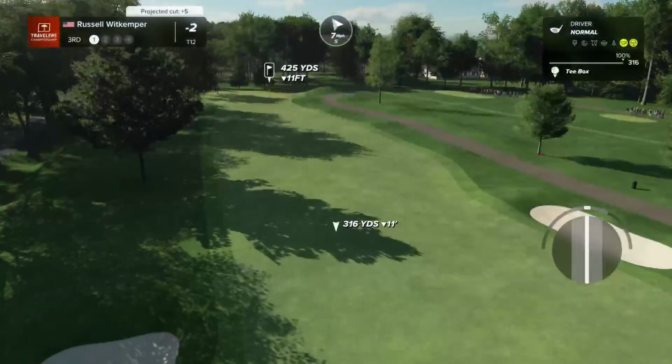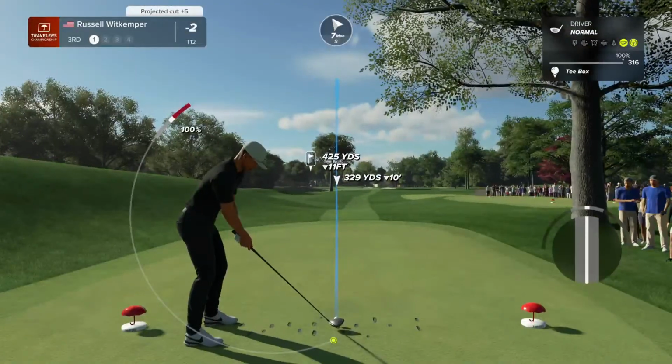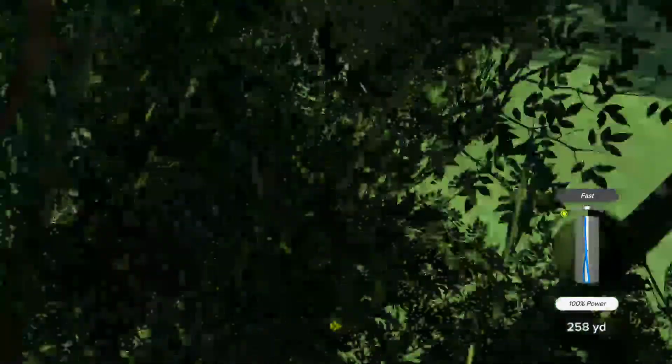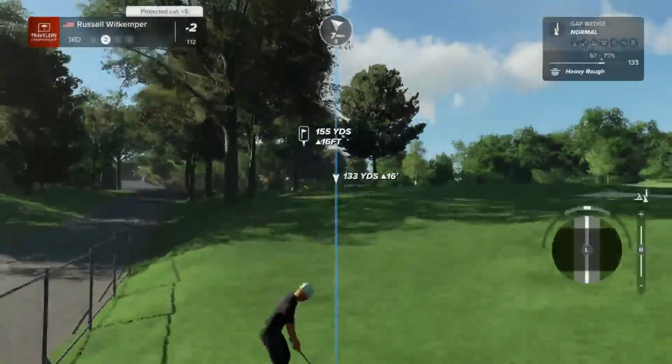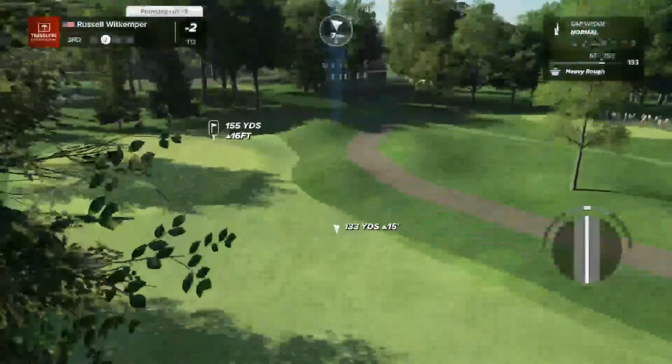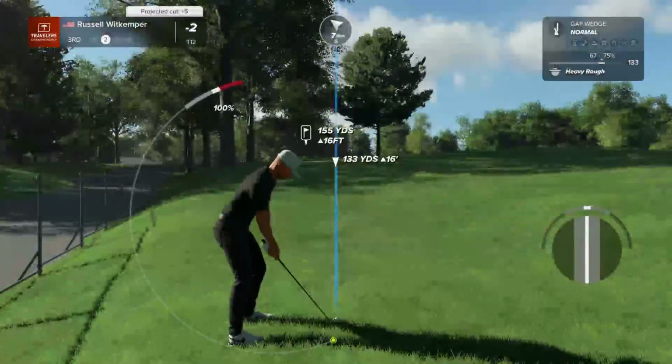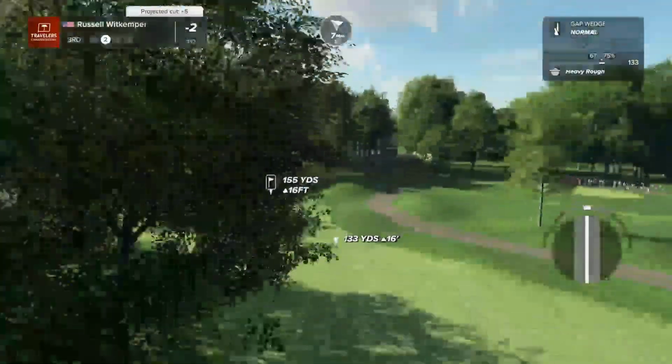Here we are at the third, and after a par at the last, chance to maybe take a step in the right direction here. That'll flick a few of the leaves going through there. Yeah, this lies pretty deep here. He's going to have to go down after this one, try and dig it out as best he can and hope for the best.